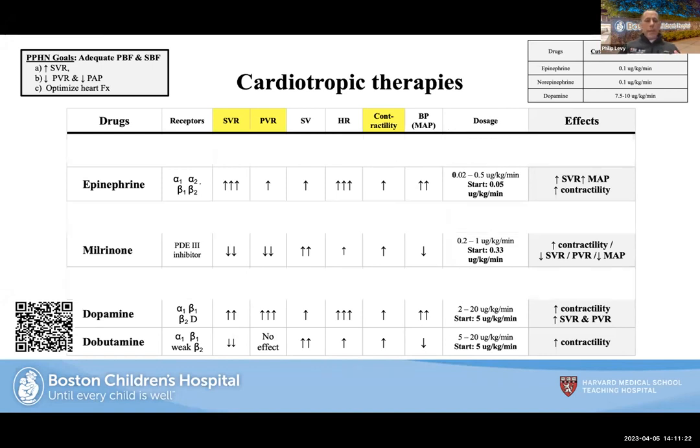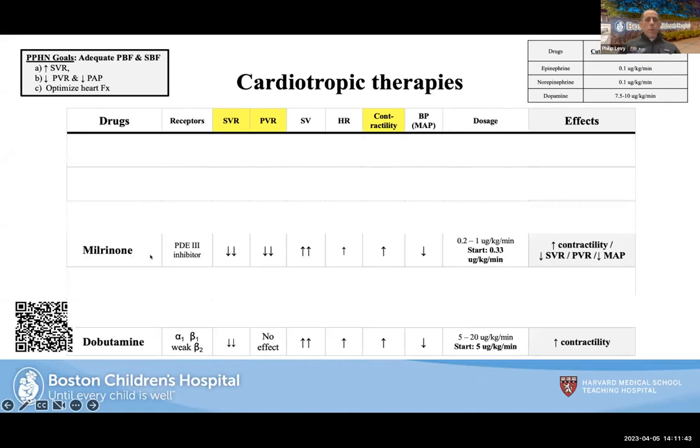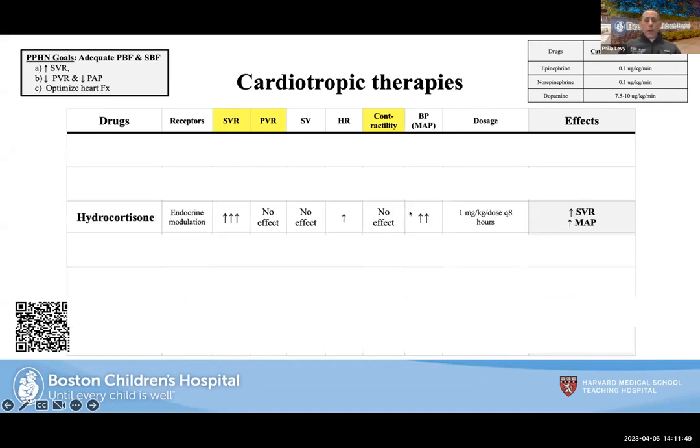And when I start to see this, I start to see patterns. Epi, milrinone, dopamine, dobutamine, they really seem to impact contractility. What about norepi and vaso? No real effect on contractility, but they will raise your SVR. So again, this is not a drug you want to use if there's severe RV and LV dysfunction. What about milrinone and dobutamine? Those are afterload reducers and they impact contractility. So the point here, hydrocortisone would be your refractory.